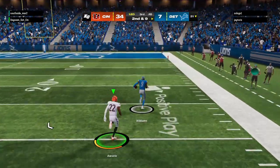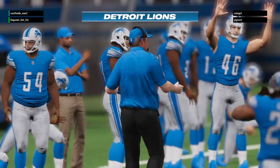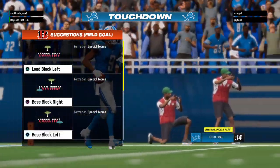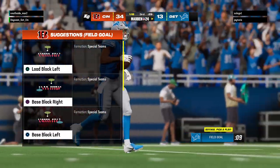It got his man complete. Down the right sideline. Touchdown, Detroit. Jameson Williams, 79 yards. And the Lions are able to cut into that deficit.